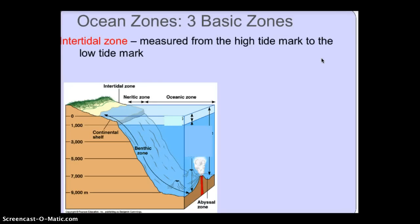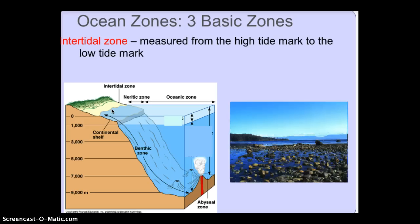All right, and so the last part is the different zones. So you can notice that in our picture, you're only seeing about half of it though, but we separate the zones based upon where they are. So as you can see here, you have the high tide mark and the low tide mark. In between there, it's called the intertidal zone because it's in between tides. It might look something like that.